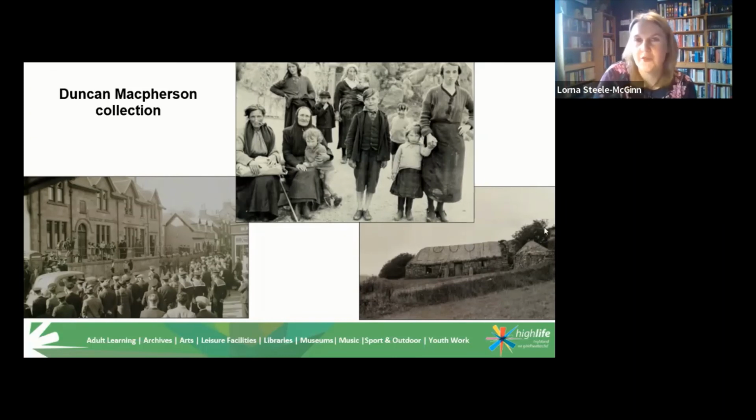So those first ones were all to do with the family. This second collection is all to do with local events, and local community and so on. So you can see there the gathering on the left-hand side with the Navy in it. Really striking photos.